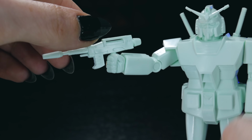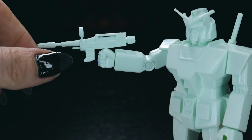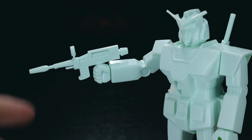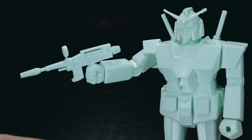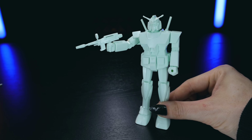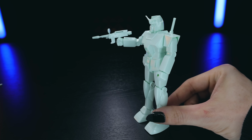But I guess that's not really something you're going to see once you get it popped on into the hand, and it pops on, whoa, really badly. Look at that. Okay, it kind of depends on how you put it, I guess. But yeah, it's kind of just hanging in there. There is no kind of additional parts or bits on this to mount the beam rifle onto the backpack or the shield, but again, that's not so bad.